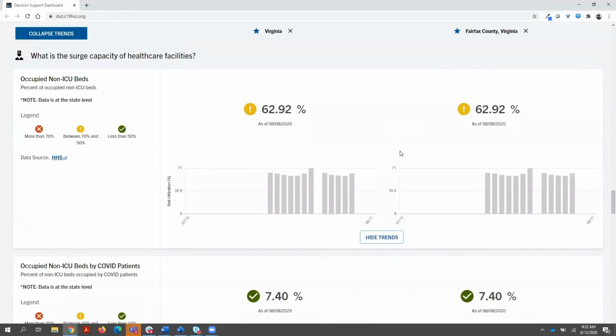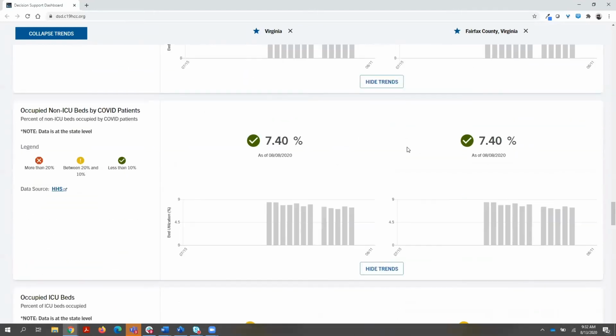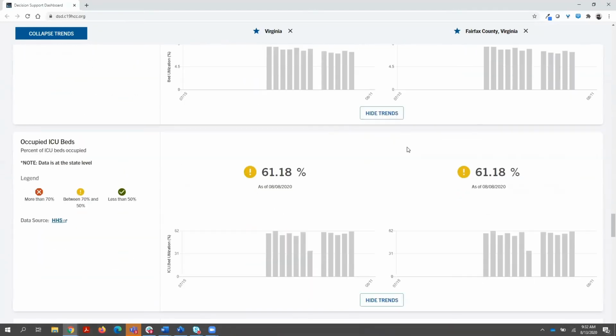Moving beyond that, we're looking at how our healthcare facilities are situated to support surge. We're concerned whether or not our non-ICU beds and ICU beds are currently situated to staff an increase in patients, whether they be experiencing COVID or other related crisis situations in their health.